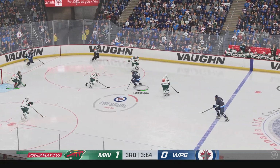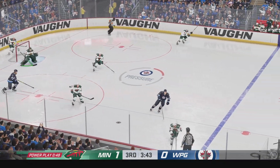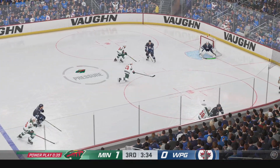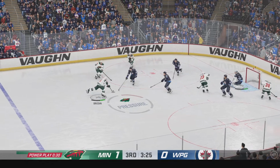Yeah, it's a great defensive play. You got to be strong on your stick. You got to know where everyone is. And let's face it, coach knows exactly who's out there at this time of the game for that very reason. Heaves the puck over. Here's a great use of the stick right there to poke it away.